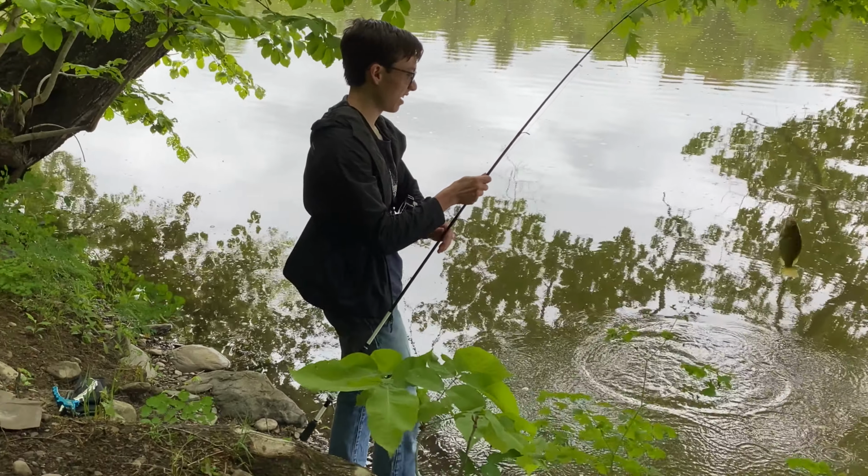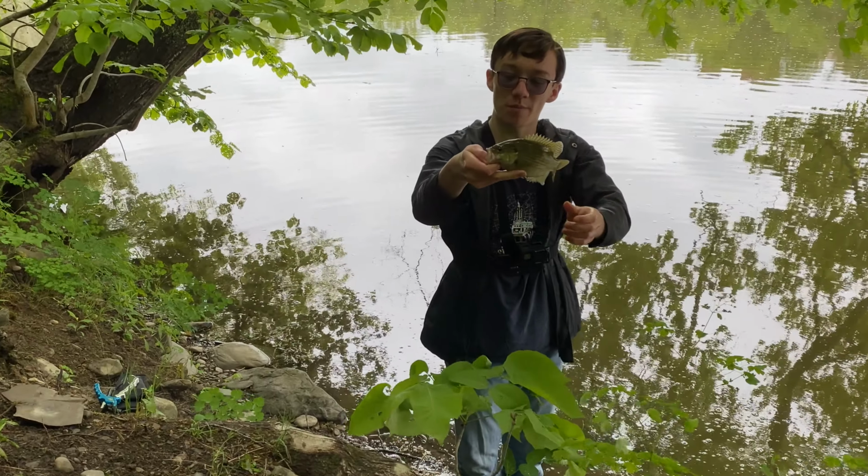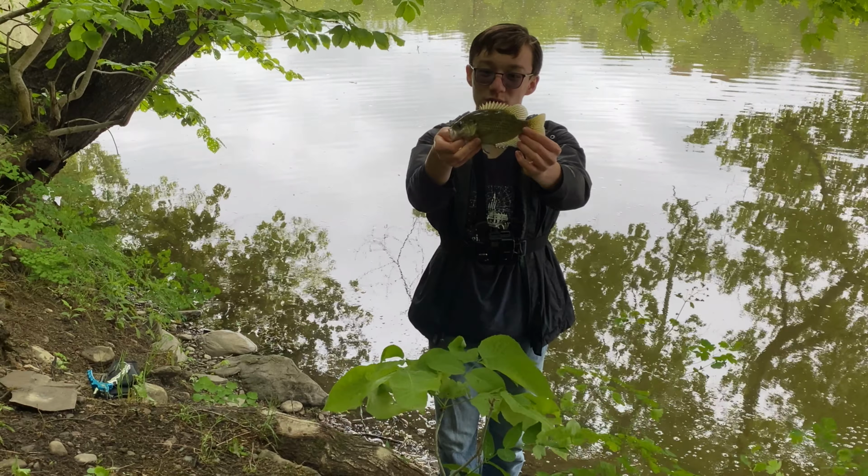Another rock bass. What the hell? These things are everywhere. Got it, guys. Rock bass number two. A little bit bigger than the last one, so technically this is my new PB. Beautiful little fish, though. It's going to get a release on this catch.